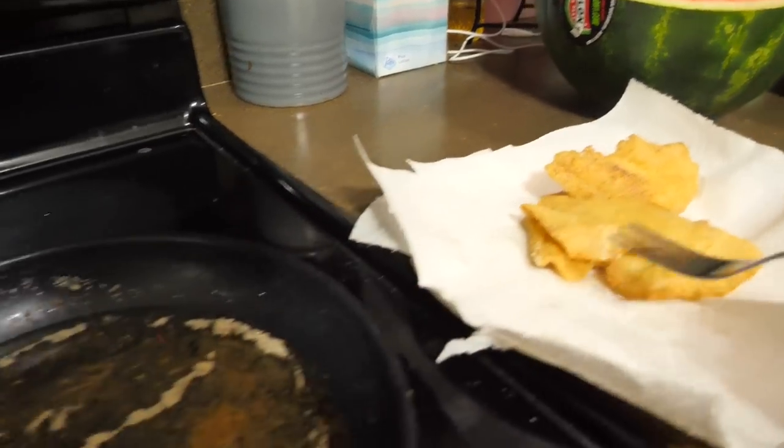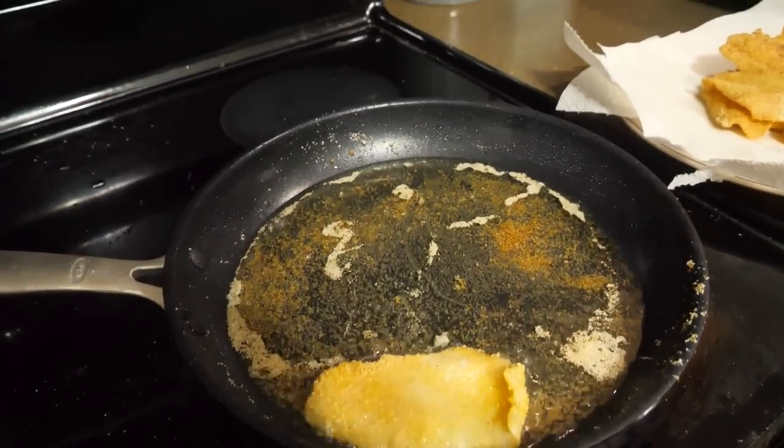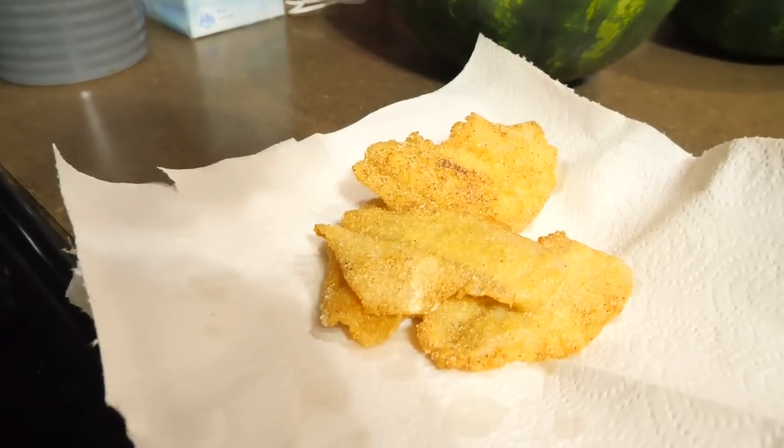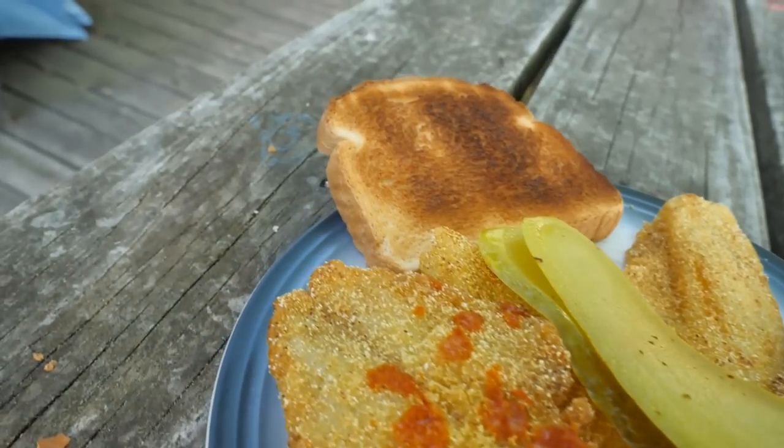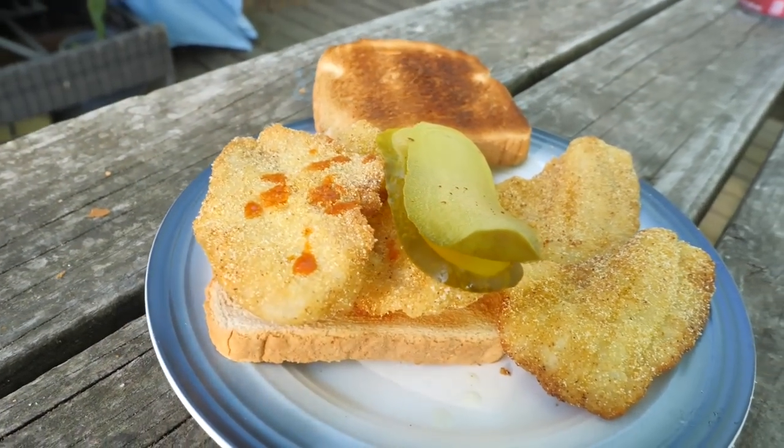3, 4. That one right there starts to cook a little bit, and I think I have one more in the bag, but those four right there look phenomenal. And just like that, guys, dinner is served.